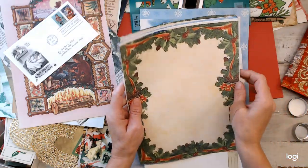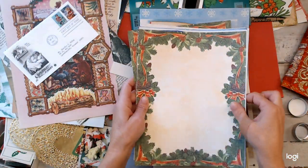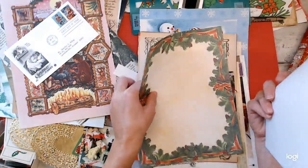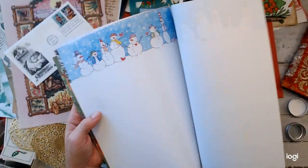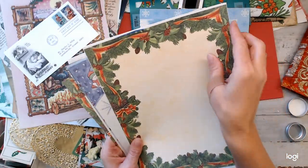So it looks like here is a pile of different printer sheet kinds of papers. Let's see what we have here. Looks like it had a great variety of Christmas. Those are great for when you guys are doing your printables because they're white on the back and they have a beautiful theme on the front. So let's see what we have here.